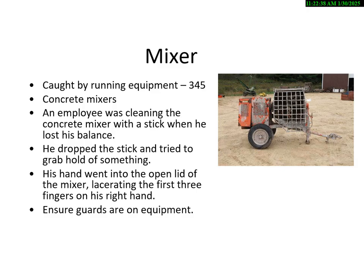Mixers killed people in the 80s. I mean, I had people flip over this guard, which looks like a checkerboard or a grid, and clean it when it's rotating. That's not the proper way. You're supposed to clean it with the guard down, put the hose or the water pressure through the hose.